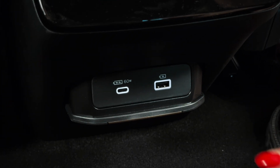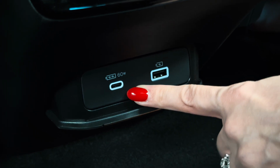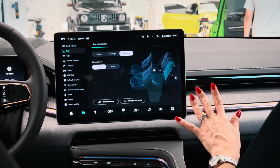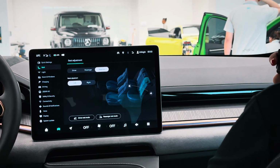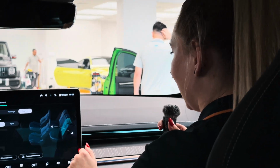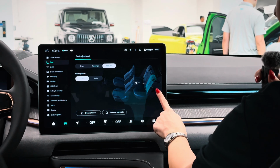Another benefit for a rear passenger is you also have the capability to charge up to 60 watts, which is perfect if you have a laptop. Now, onto the technology, because being a Chinese car, which is part of the Geely family, by the way, there's tons. So we've just been speaking about the seats, which you can also control very nicely on the front screen here as well.